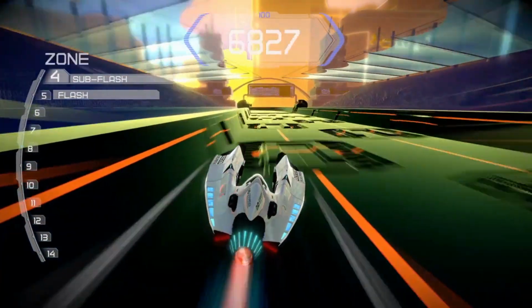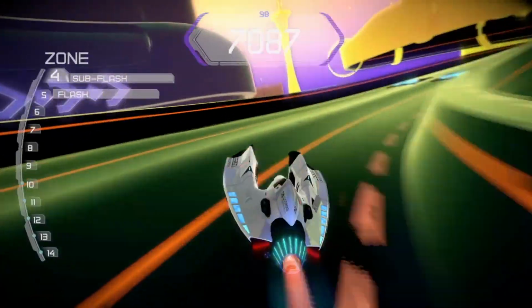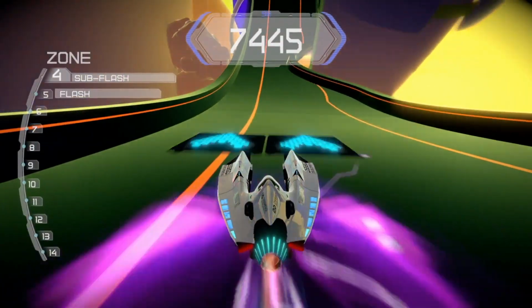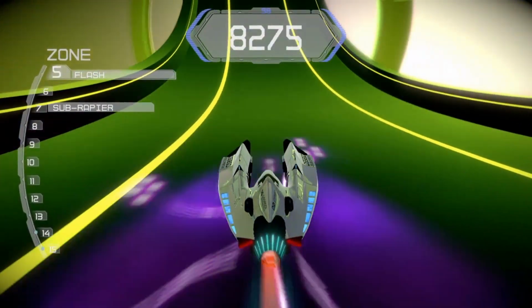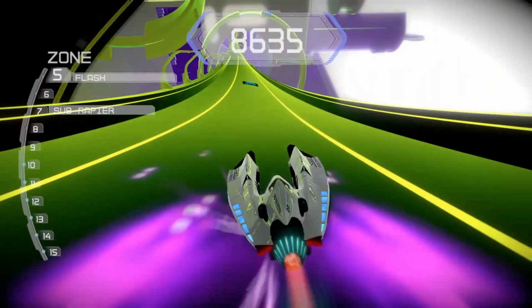It makes all the modes feel different while the controls themselves feel great. The only thing holding this game back is the amount of tracks, as this game only has 8 tracks in WipEout HD. Now racing games with a low amount of tracks can do fine. It all comes down to how the game can pace out a small amount of tracks.